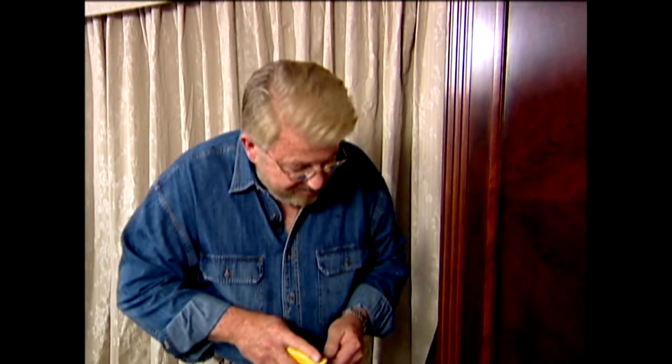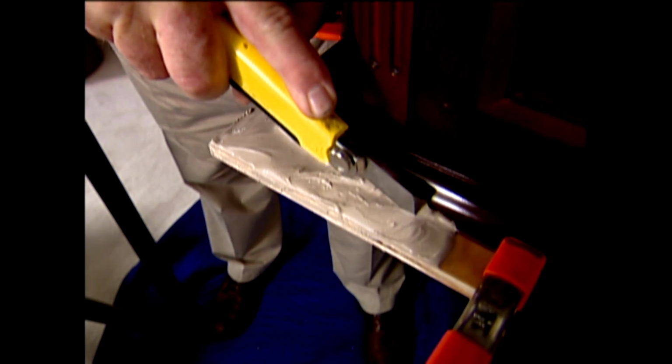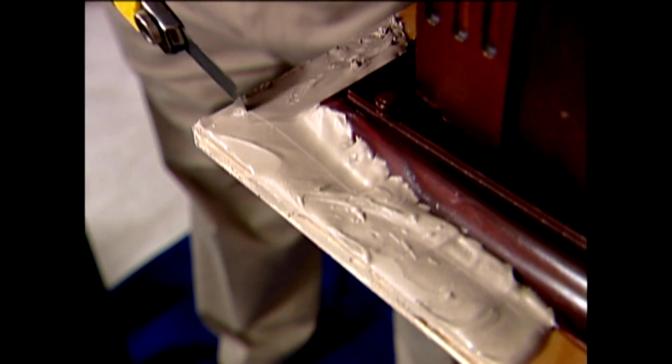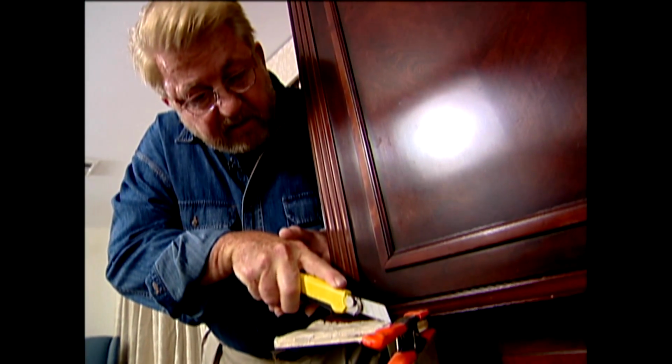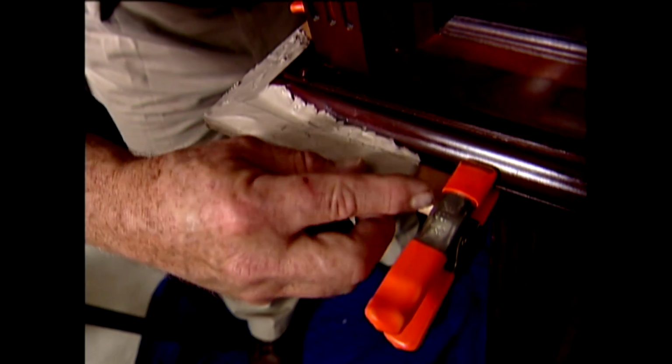Now, as this material dries, there's a window, maybe 5 or 10 minutes, when it's firm but pliable, easily shaped. And that's where I am right now. So I'm going to begin removing the excess material. I remove most of the extra putty by simply cutting it away with a utility knife. In a few more minutes, the material will be way too hard to do this.